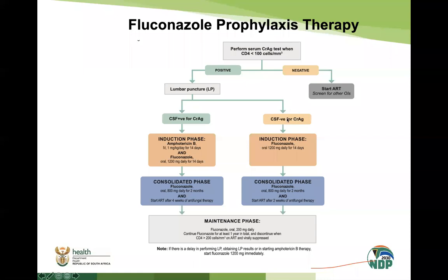If the lumbar puncture result comes back negative, we have excluded crypto in the CSF. Then we can start this patient on the fluconazole wing, the prophylaxis wing of this treatment, right? Remember, if the crag antigen is positive in the CSF, it means this patient now has meningitis and they should be admitted for at least 2 weeks.